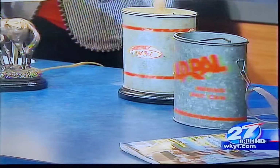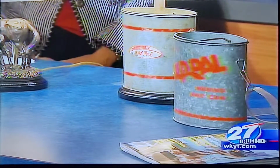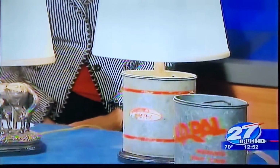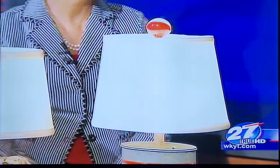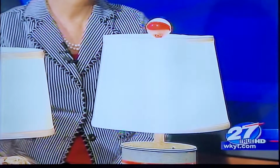Well, we try to do different things. The thermometer on top. We do make our own lampshades, and that's what sets us apart from so many custom lamp shops, the fact that we make our own shades. We can design and make a shade that complements the lamp correctly, because a really good lamp with a really poor shade is a really poor lamp.